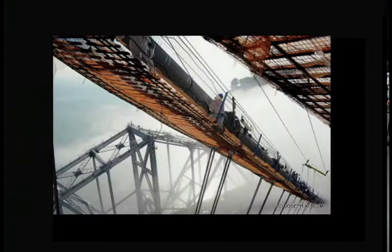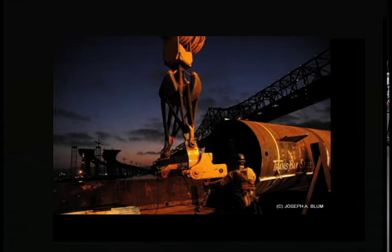This is laborers carrying anti-corrosion paste in cans down the footbridge in the fog, and the old bridge in the background. This is way back. This is the first pile for the foundation for the tower being lifted up at dawn.